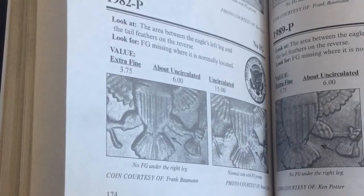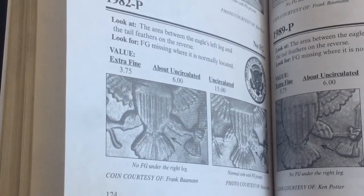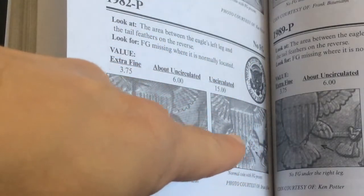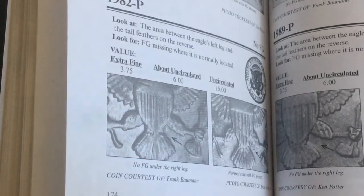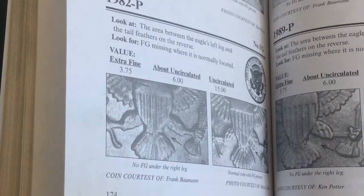Here we have the 1982 P, no FG, the missing FG. It's the designer's initials. So again, it just shows you so clearly it's supposed to have the FG there, and if it doesn't have it there, it is the error. So again, this is just a great book, awesome resource to have, highly recommend it.